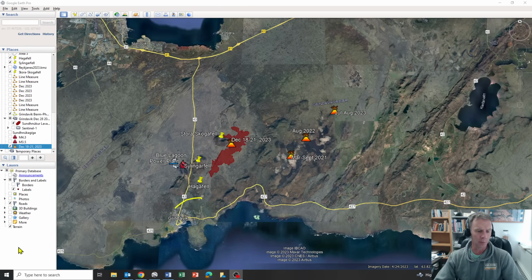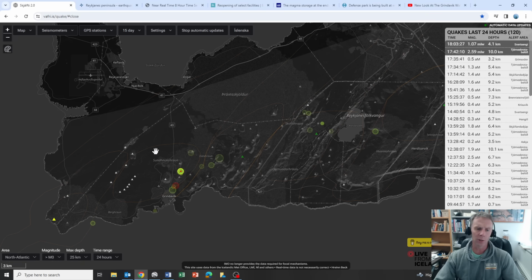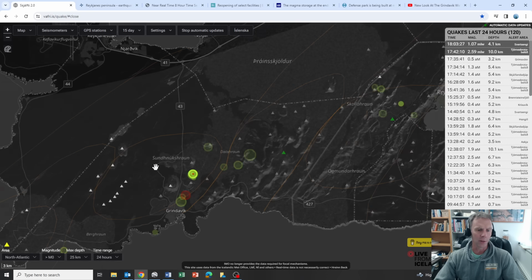But let's go ahead and look at some of the data. I think there's a few interesting trends there that we can look at, and we'll have some discussion as well. Remember, it's just a great way to learn together.